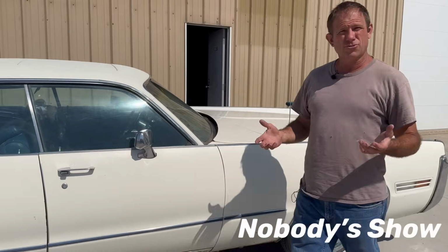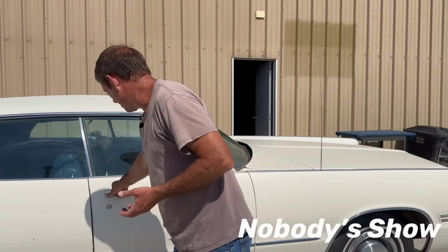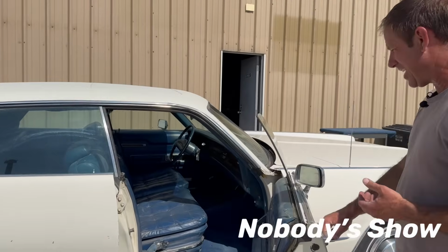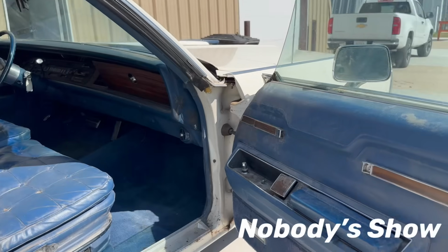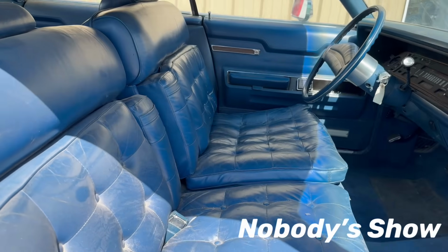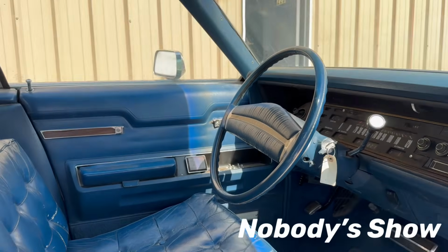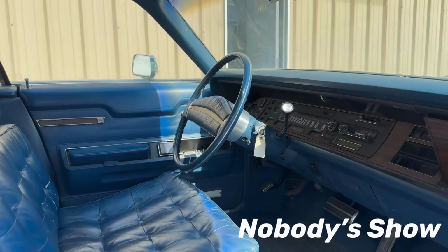So why is the trim blue? Why is the side molding blue? Why is the wheel opening molding blue? Because inside, she's blue. It's a little dusty. It's been in storage for years, but the side moldings, the wheel opening moldings, all that stuff matches the color of the interior.